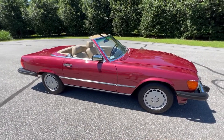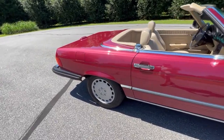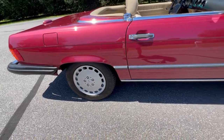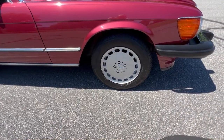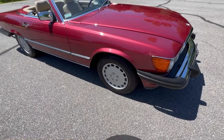When we got the car, I decided a few things needed to be done. One of the wheels had some scratches on it, so I elected to send all four wheels out to a professional wheel company in Pennsylvania and had all four refinished. They had no physical damage, they just needed to be refinished.